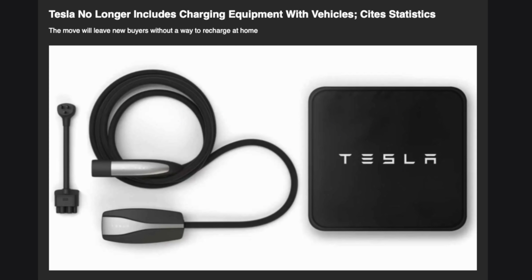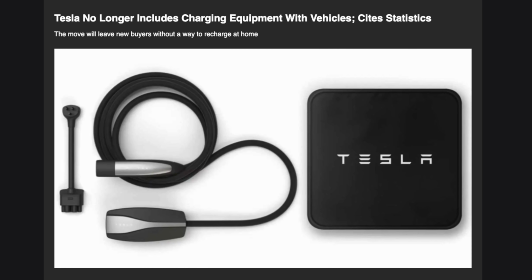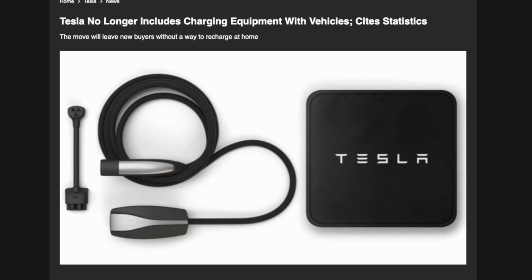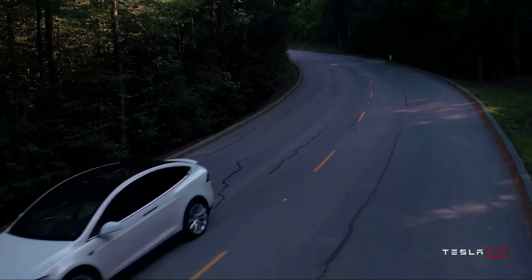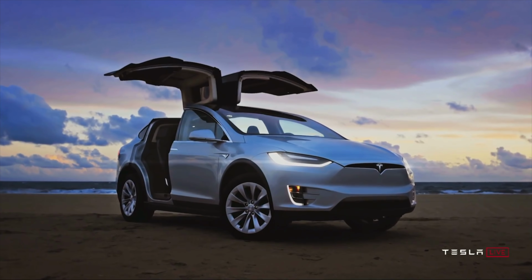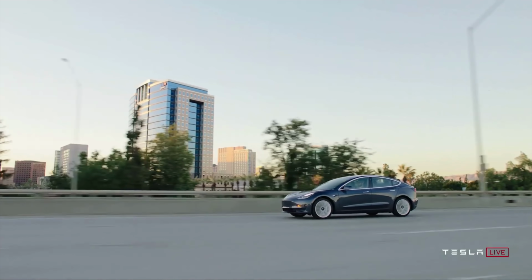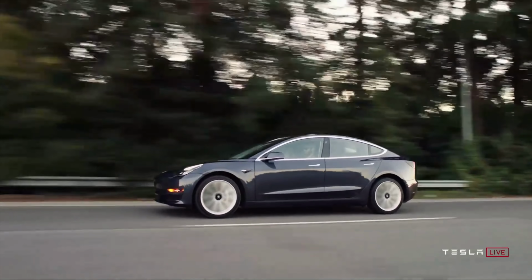Now, this next story is a little disappointing and one that many people are angry about, and that is that Tesla recently announced that they are officially removing the mobile charging kit that was, at one point, coming standard with all new Tesla models. Some sleuths found out a few days ago that some wording changed on the Tesla Design Studio to suggest that this was going to be removed, and now Elon, a few days ago, sort of made the announcement official.